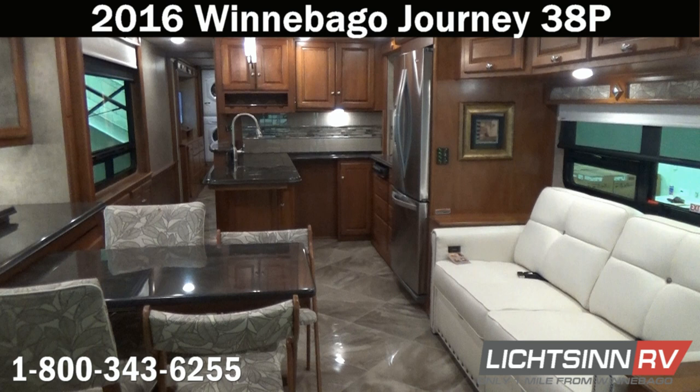However, more important than any of that, be the first to break in your new luxurious diesel pusher investment that you're making. In accordance with the way Winnebago Industries and Cummins outline inside their owner's manuals, in which there certainly is a definitive break-in procedure in which they recommend no full throttle starts, which of course nobody would do, no towing for the first 1,000 miles, and varying your speeds during that crucial engine break-in period, unlike the way a delivery driver may tow their own personal vehicle out to your local dealer, be the first to preserve and break in your new investment here at Lichtsinn RV, America's closest dealer to Winnebago Industries.